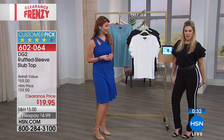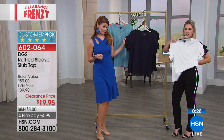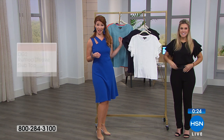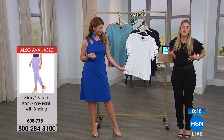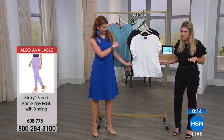If you got the slinky pant in the white, I could have worn it like this too. Look at that. I could have tucked this in and worn that there too, because you've got the white stripe. But I tucked it in and I belted it. So there's a lot of room and a lot of movement. It's very blousey. I'm wearing it in the extra small. It's not clinging. It's not tight. There's a lot of nice movement and flex with this.